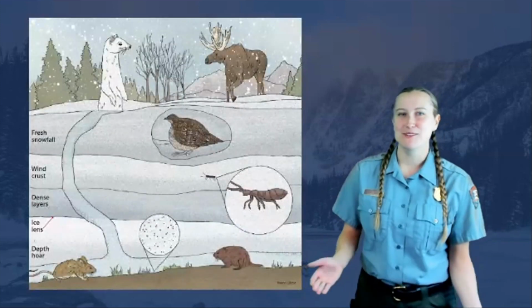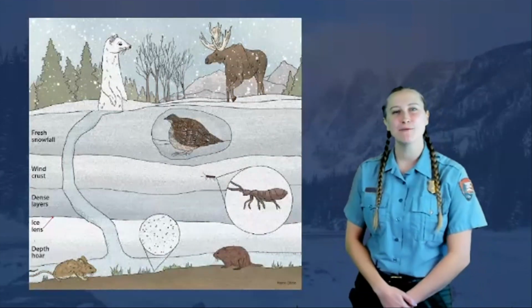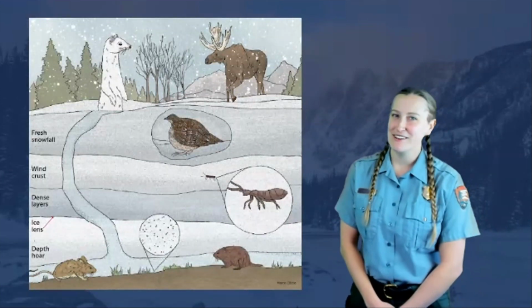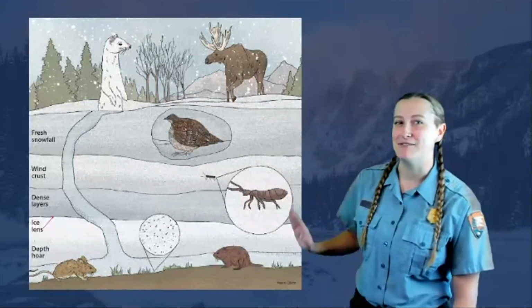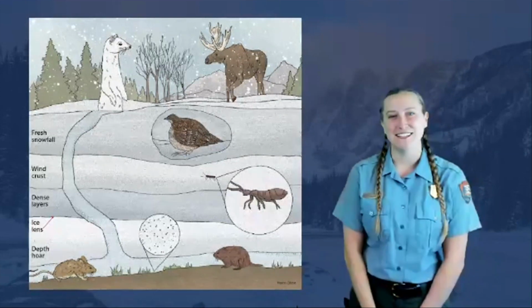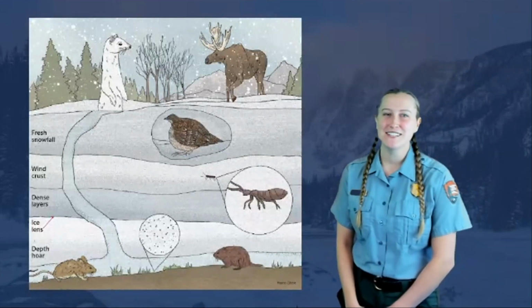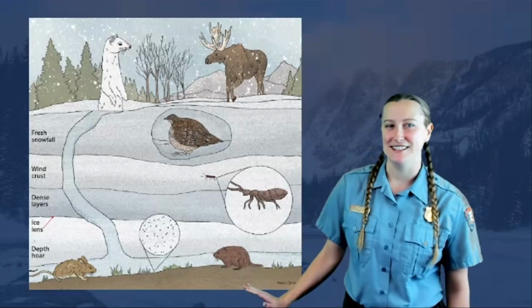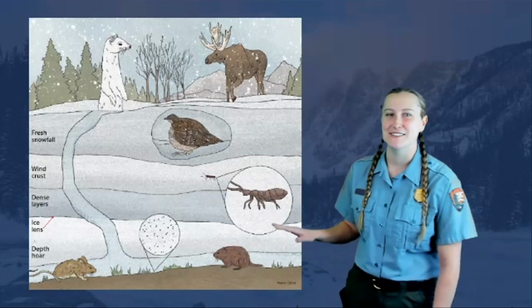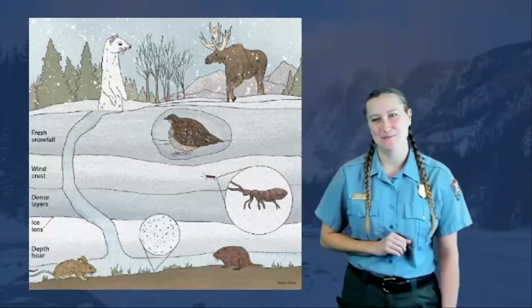Now, all 5 animals that we talked about today change their bodies or behaviors to help them survive the winter. However, animals also utilize the environment around them to help them too. Snow acts like a great insulator, kind of like a blanket. And the closer you are to the ground, the warmer it is. And also the different layers of snow, as we can see here, help animals make tunnels and homes.